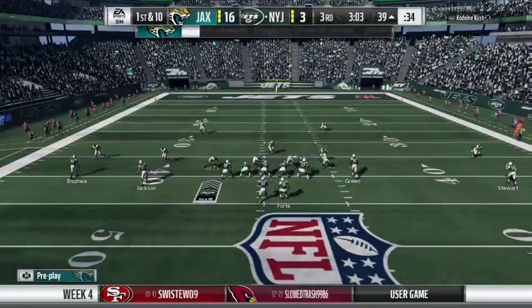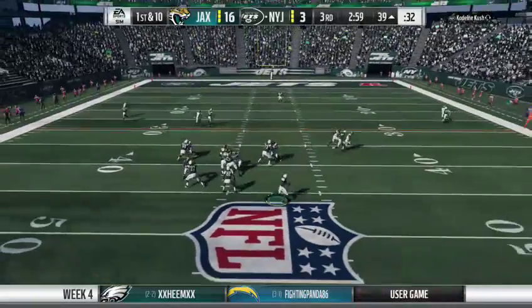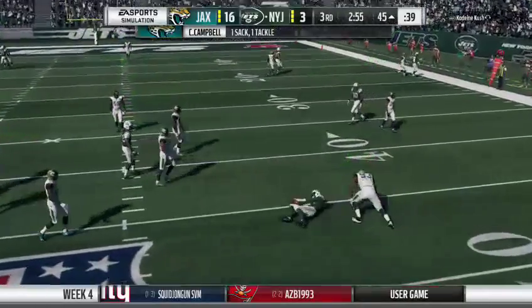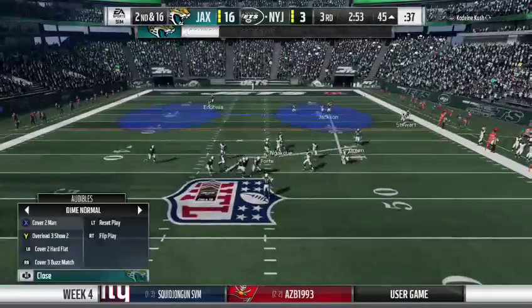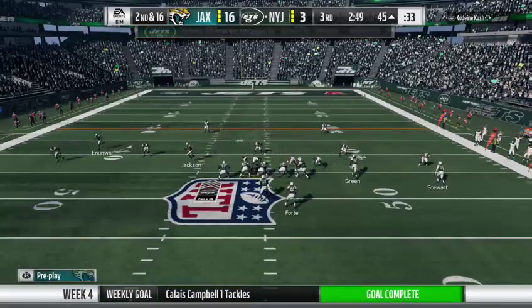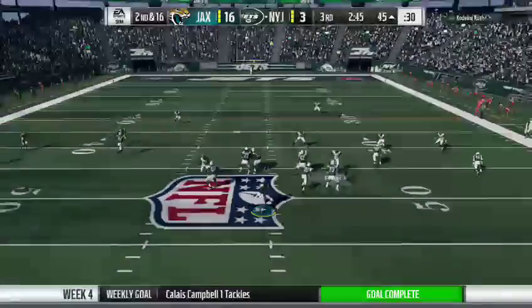I'm okay with the call there. In fact, I actually like it. I know they're down a couple of scores, but the running game worked in that situation. I would continue. And he can't find a receiver, and he's brought down. Calais Campbell busting through to get him for a loss of 6. Calais Campbell, all 6 feet 8 inches of him, signed away from Arizona in the offseason.